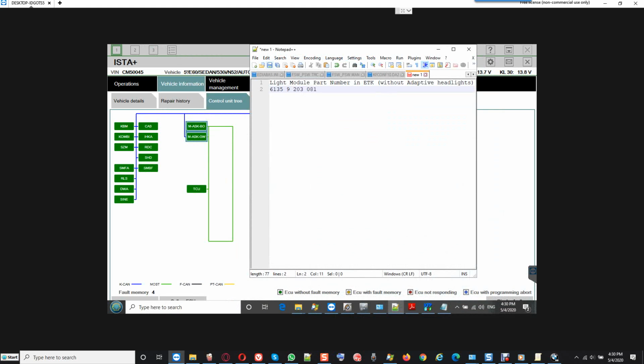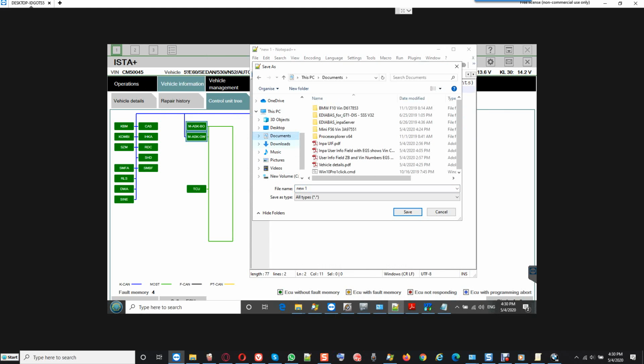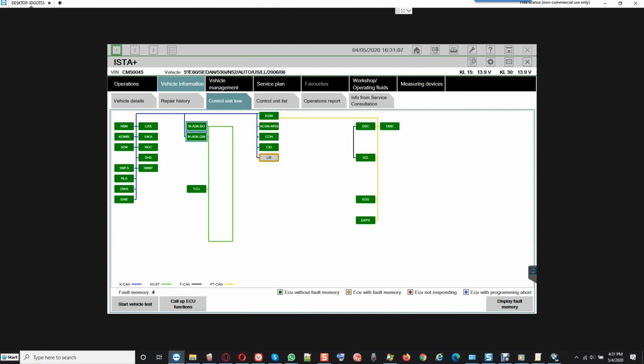Yeah, we're going to go fishing online for it, and we're going to place this right here in my documents folder. A light module, part number without adaptive headlights. All right, cool. Cool. So we're going to, let me see here. Let me look at the part number of what it is in this one. The part number is 9116260. Let me see if I find this one also in ETK.